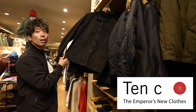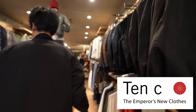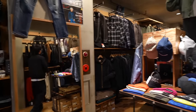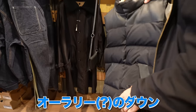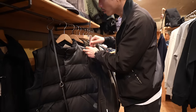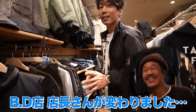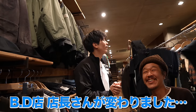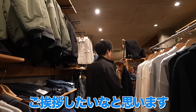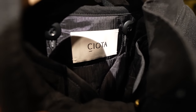Like this, you can get the latest without losing your old look. This is from 10, right? Leather. An Aurelie down jacket. I remember the first Aurelie jacket. No, it's not Aurelie. The manager was really upset. That manager went to the press, and he's now a different manager, so I'd like to say hello again later.